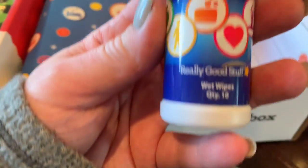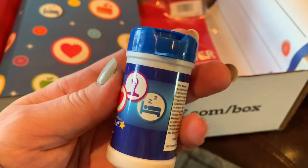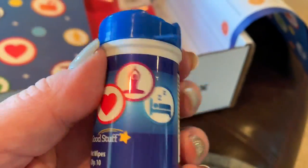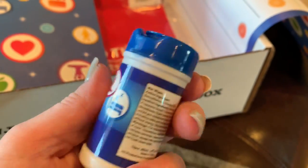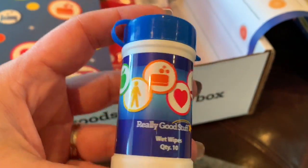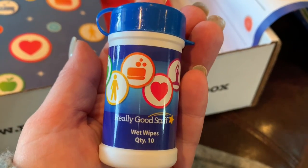We have a little thing of wet wipes. Oh my gosh, I'm a sucker for miniatures. Look how stinking cute. These are too precious to use. Oh, I'm such a weirdo when it comes to little tiny things. I have always loved miniatures. Is that just a girl thing, like a little girl thing? I don't know. But I have always loved miniatures, and this is precious. Look how tiny it is. Oh, it's a little baby wipes thing.